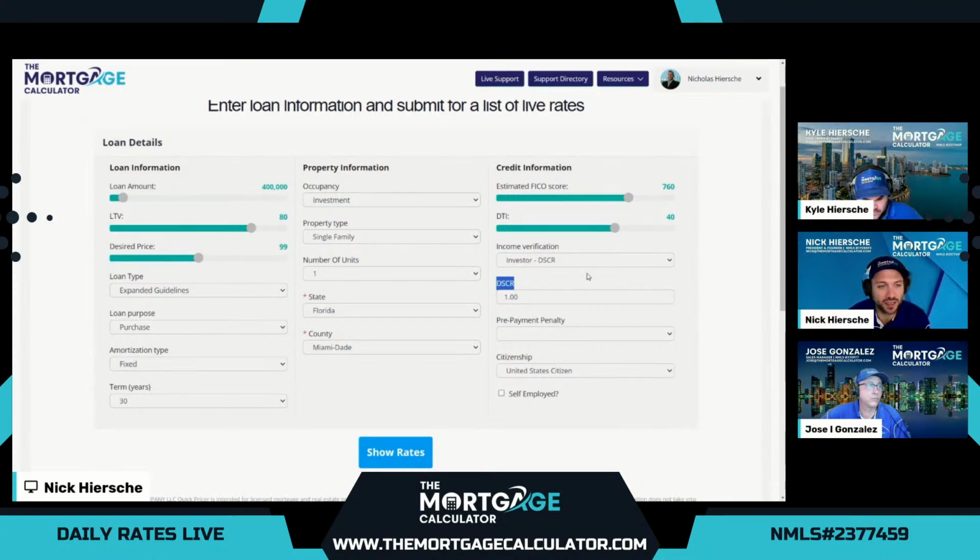If the estimated rents can cover the mortgage expenses, the PITIA of the mortgage, that's a ratio of 1.0 or higher, aka the property cash flows monthly. Even if the property does not cash flow monthly, that's a ratio under 1, and we have options for that.